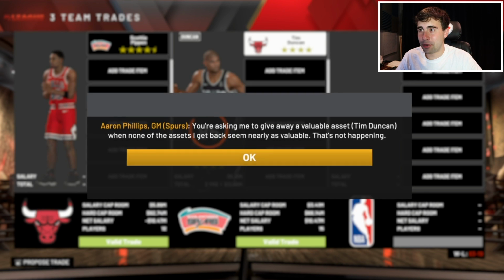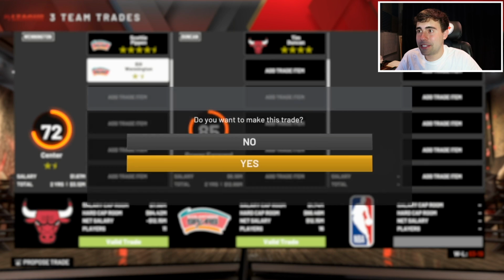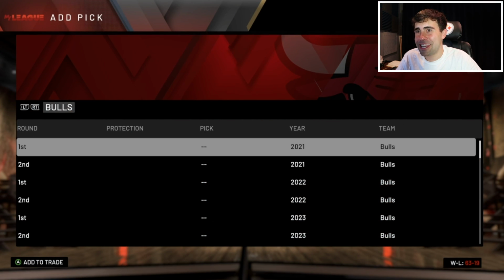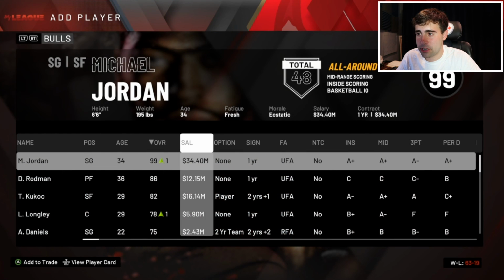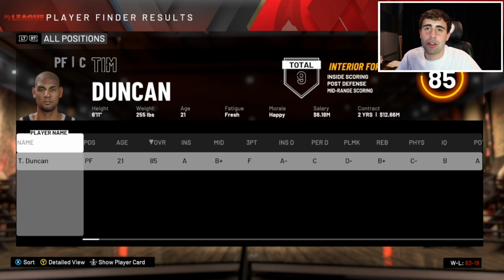Would you guys do this, San Antonio? No. What about if I throw in Bill Wennington, and I throw in my 60th overall pick, Blackman, and I throw in next year's first? No? Okay. So there's probably nothing that will get this trade done. I don't even know if I have any other players I would want to throw in. Never mind. Duncan's out of the equation.